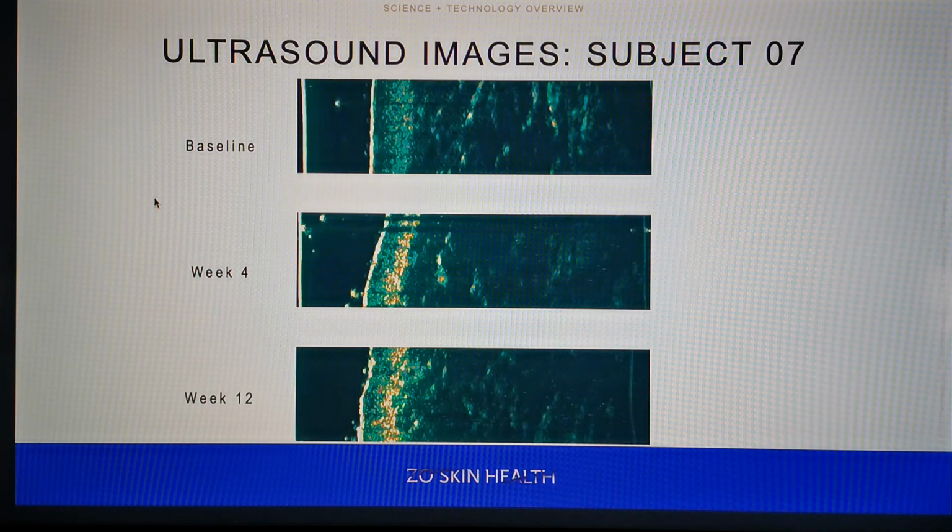And you'll see the same thing again with subject 7, particularly at 12 weeks, but even at week 4, and look at the dramatic changes that took place in the productive capacity and how much that black void from baseline between the epidermis and the dermis is now filling in, and a good vast majority by week 12 is gone, and you've got a lot of bright coloration happening in the dermis, which means there's a lot of biological production activity and fibrous and GAG material being produced. We saw this across every subject that was in the study to similar degrees.